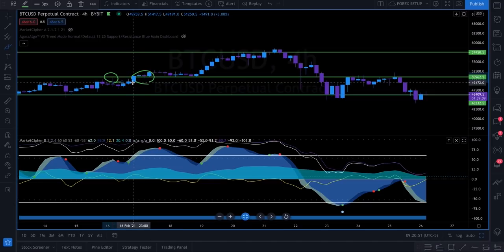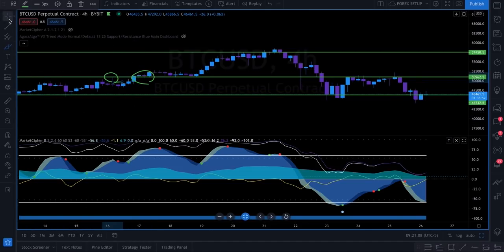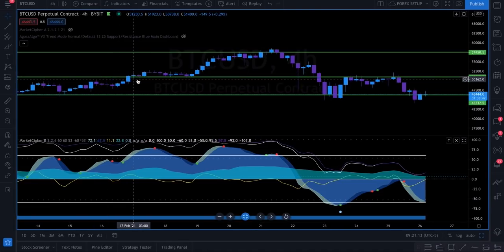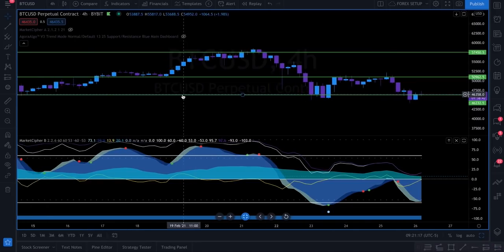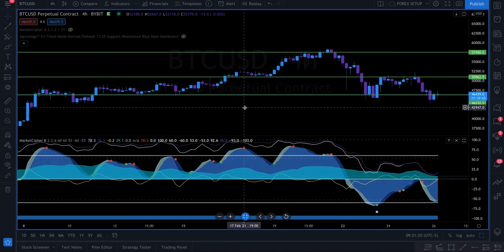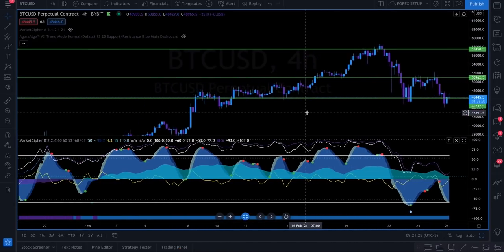Contrarily, the next time we tried to break through this resistance, we had just printed a green dot on the 4-hour. We had a tight trigger wave that was higher than the last trigger wave, and we had this really thick wave crossover. We had all this momentum coming up. It was very easy to see that we were going to break through. That's how you would find confluence between Market Cipher and support and resistance lines. Now this works on large time frames, but it can become especially powerful on smaller time frames, and it can really help you scalp.